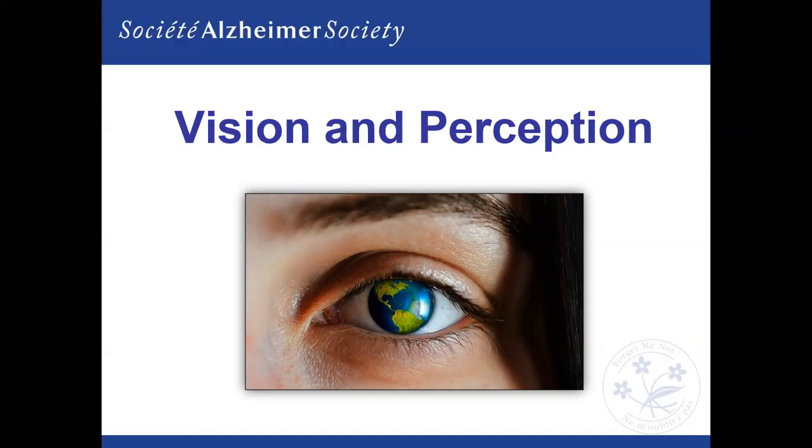So we then become aware of what has been seen. In other words, our brain learns how to perceive the information that's taken in through our eyes and through our other senses as well.